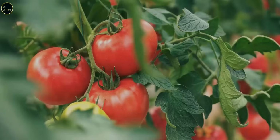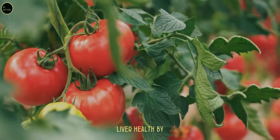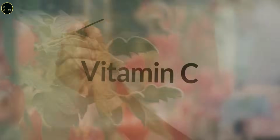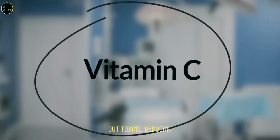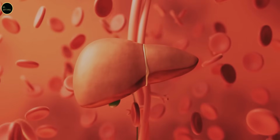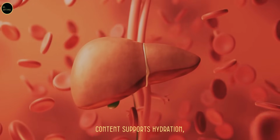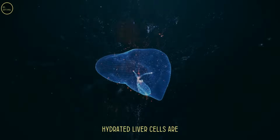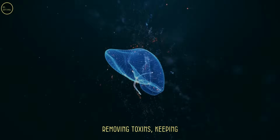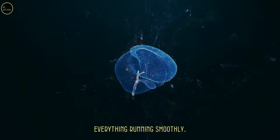in the fatty liver. Tomatoes also support liver health by boosting detoxification. They're rich in vitamin C, potassium, and other nutrients that help flush out toxins, reducing the liver's workload. Plus, their high water content supports hydration, which is crucial for optimal liver function. Hydrated liver cells are better at processing and removing toxins, keeping everything running smoothly.